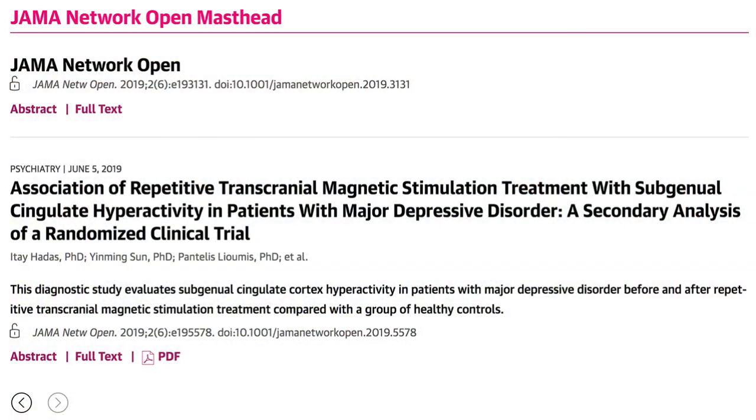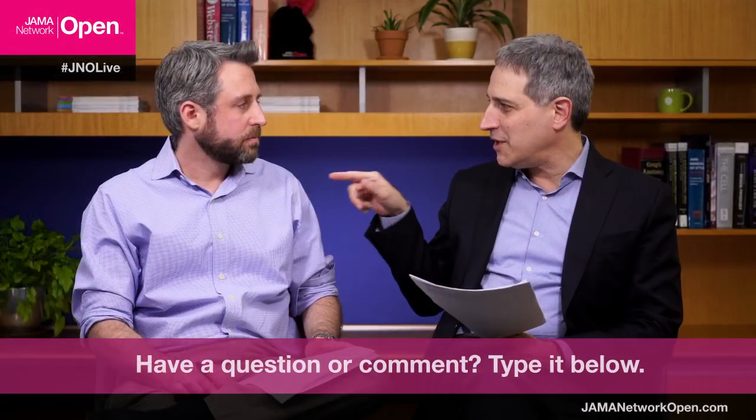Yep. And the last one we have is an interesting one that came out and was timed to the meeting: the Association of Repetitive Transcranial Magnetic Stimulation Treatment with major depressive disorder. Basically, this is a pilot study. Subgenual cingulate hyperactivity. It's an area of the brain that's mechanistically associated. Now we get deep into neuroimaging with major depression.